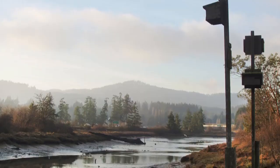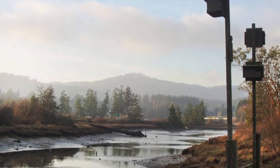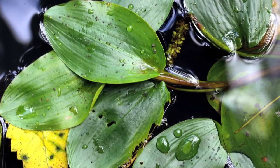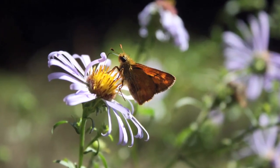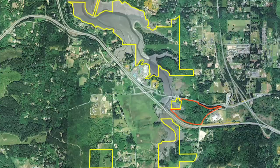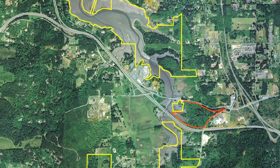Even at the time of settlement, our family was harvesting oysters and clams and selling them to the settlers that were coming in. In our original strategic plan, we identified as one of our top priorities conservation of Puget Sound's marine shorelines and estuarine habitats. That's because these areas are so unique. They are one of the most productive living systems on Earth. And so within that, we identified several specific geographic areas, and Lower Eld Inlet was one of those top priorities.